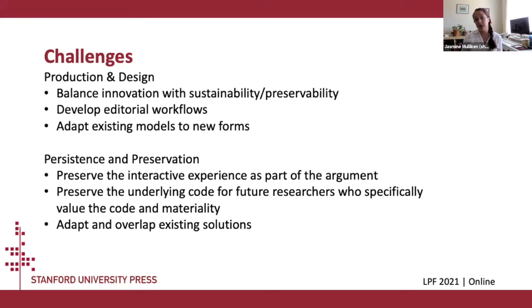We could also preserve the underlying code for these projects, but when we do that, we're often disaggregating it again, code files from the presentation context. And so we're adapting and overlapping existing solutions for both types of preservation and trying to make them work together. Ultimately, these projects are in ways ephemeral. They're like performances. And so some of our preservation approaches model the preservation approaches used for documenting performance, which often includes screencasts, things like that.